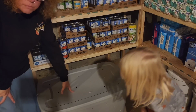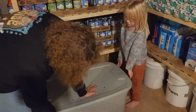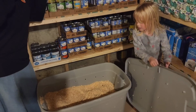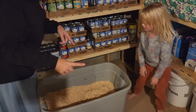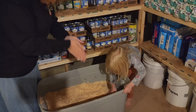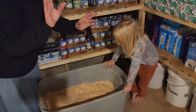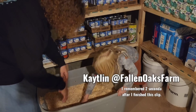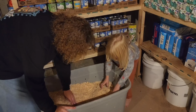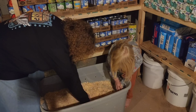So in here is our potatoes. All we did was drill some holes for airflow. This trick I actually learned from, oh goodness, now I'm having a mind fart. I'll remember, and when I edit the video, I'll put it on there. So it's just wood shavings. Just look for the potatoes.